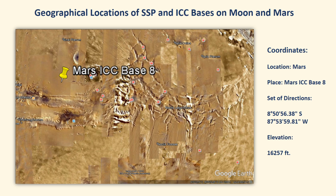Mars ICC Base 8, location Mars. Set of directions: 8, 50, 56.38 south, 87, 53, 59.81 west. Elevation: 16,257 feet.